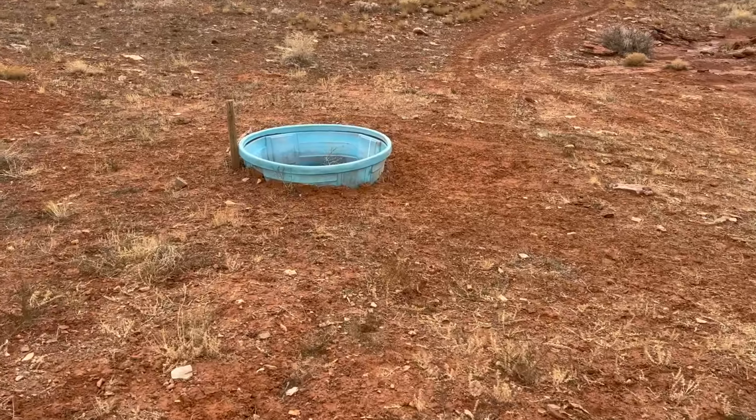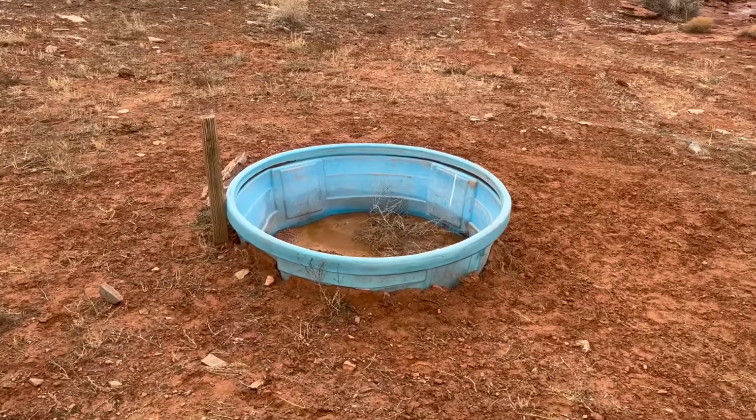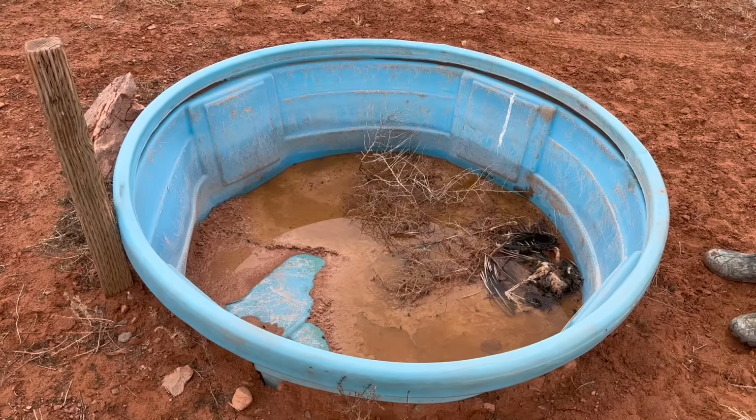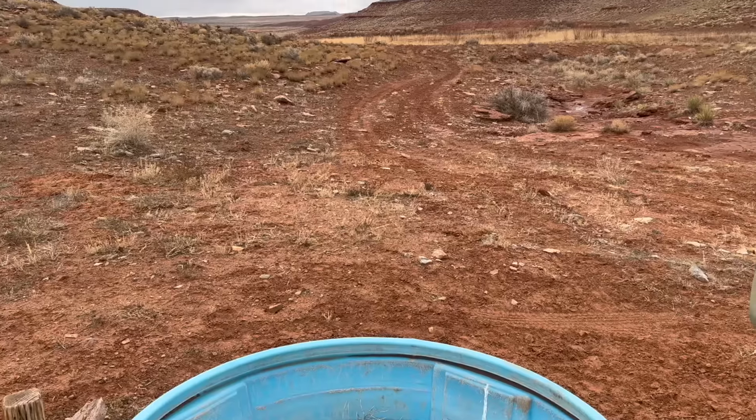Huh. Okay, well, we've got to fix that pipe up there, and then come and put a new trough in here and get this thing where it's working again.